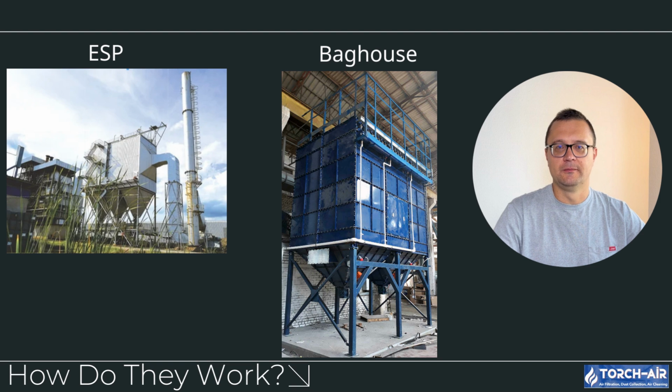How do they work? Let's start by explaining the basic mechanics of these systems. Baghouse. Baghouses are like giant vacuum cleaners on steroids. They use fabric filter bags to physically trap dust and particulate matter from the gas stream. As the air passes through the bags, the particulates get caught on the fabric and clean air moves out the other side. Over time, these bags need to be cleaned to shake off the accumulated dust, which can be done through shaking, reverse air, or pulse jet systems.